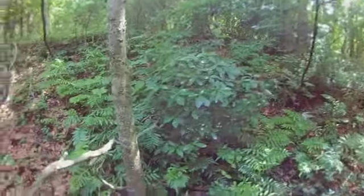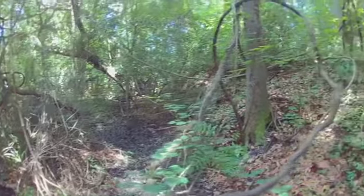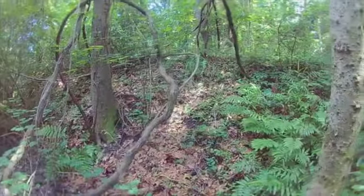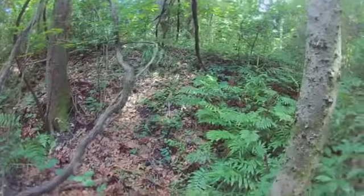So what we've got is definitely a mound of sorts. Still trying to figure out if this is man-made or not. Well, obviously it is man-made, but if this was part of the fort, I'm going to go and get up here.